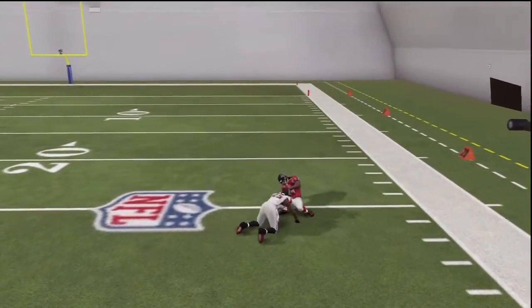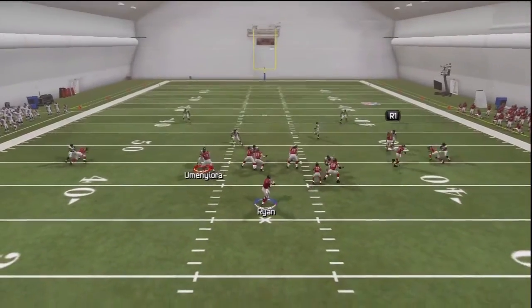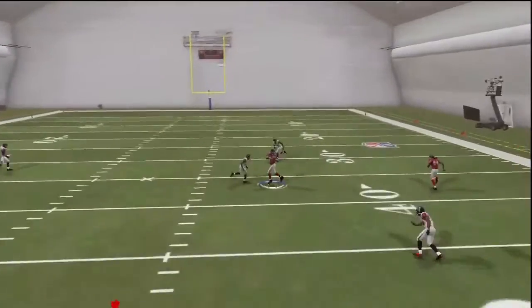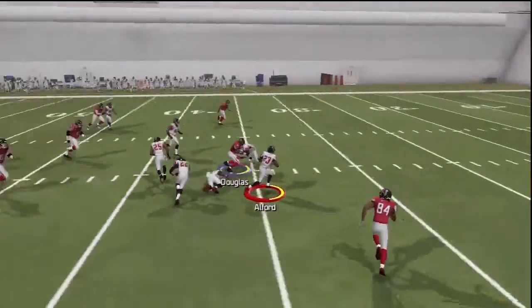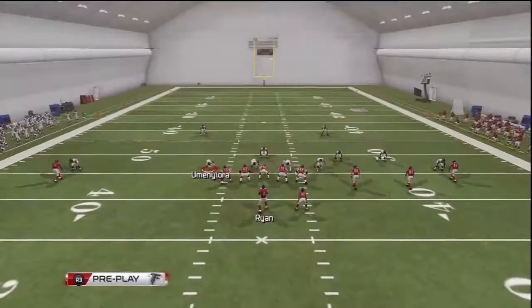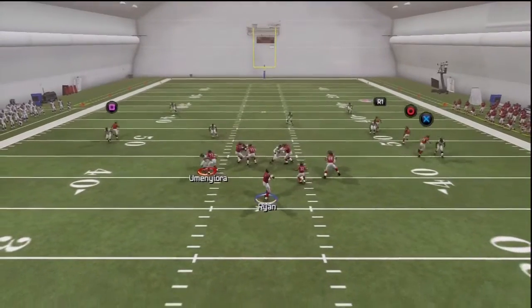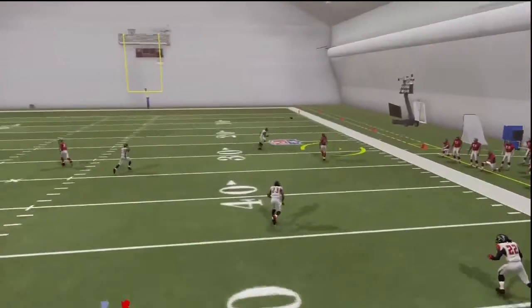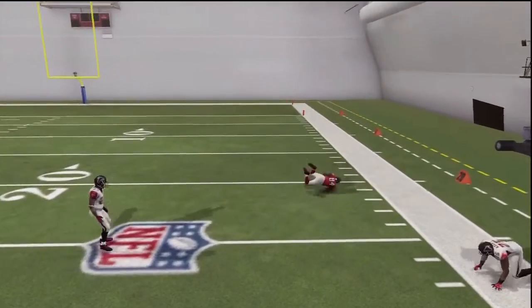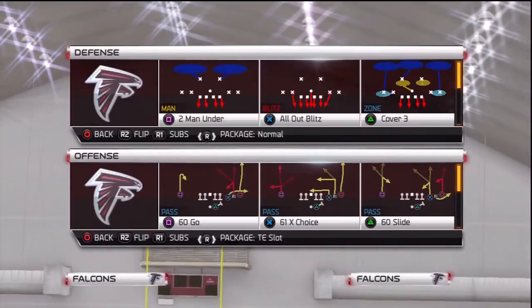So a lot of things open up against cover two hard. I'm just gotta catch the ball, buddy. Catching that safety in a 2-on-1. Where's he gonna go? He's late. Again, it's cover two sink.